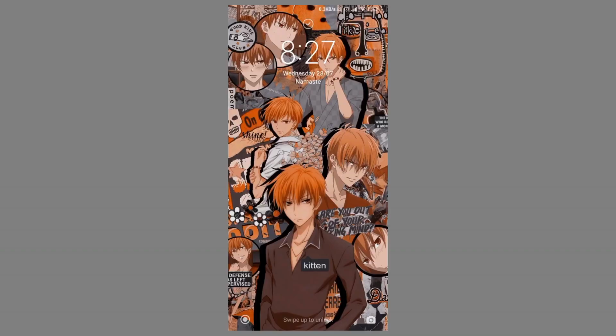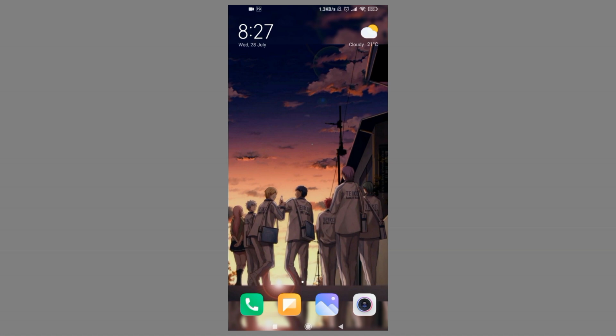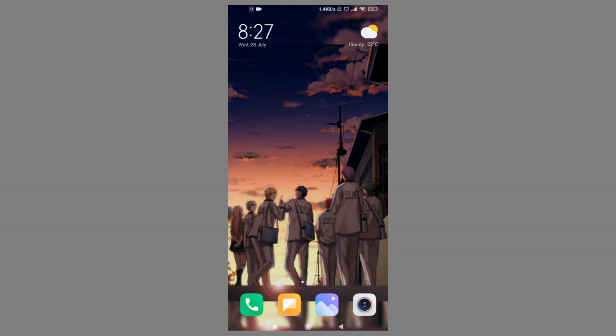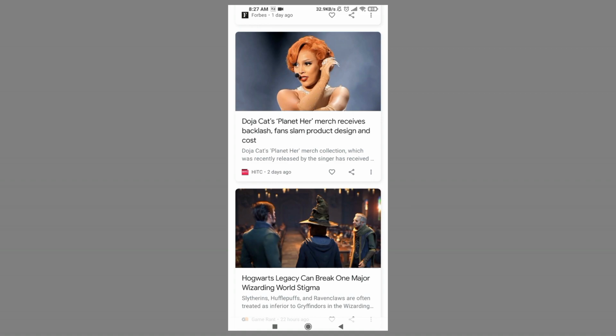My lock screen is of Kyo from Fruits Basket, which is my favorite anime. And then my home screen is of Teiko Middle School from Kuroko no Basket, my other favorite sports anime. And on top, I have the weather app for a rain check because the weather these days is just unpredictable. So as you swipe, there is a bulletin of news, my daily dose of news. And then when you swipe again, we have the basic home screen.